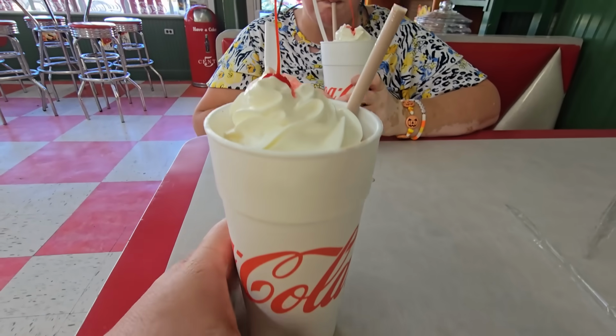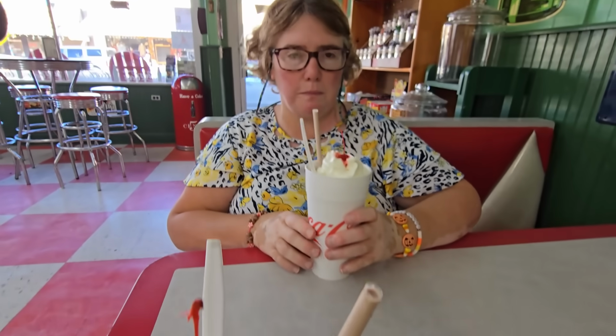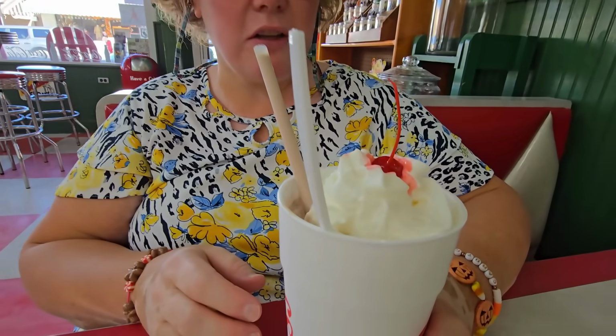Got a chocolate malt, and you just got a chocolate shake, right? Mm-hmm. Chocolate shake. Look at that, with the cherry and everything. And I've been wanting to come in here for years, and it's always closed. But today was our lucky day.